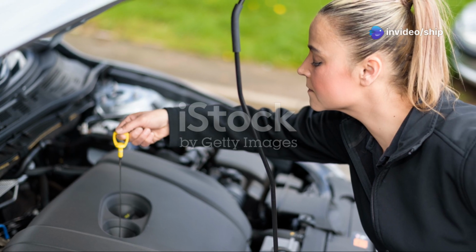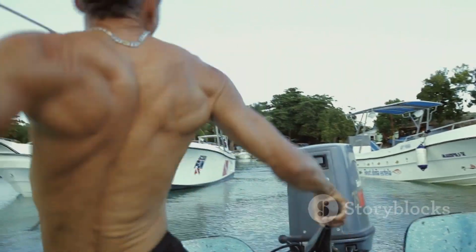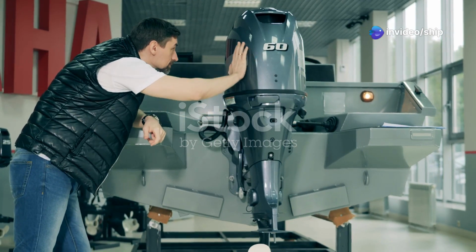Your engine needs attention too. Cold weather makes it harder to start. Schedule a tune-up. Address any repairs. Antifreeze is vital. It prevents freezing and damage. Winterize your engine and pipes. This prevents costly repairs later.